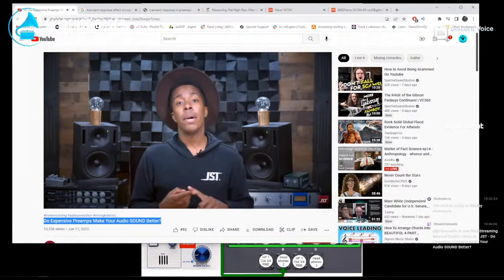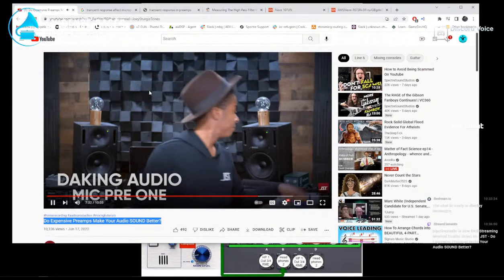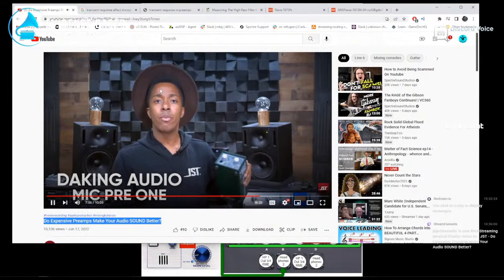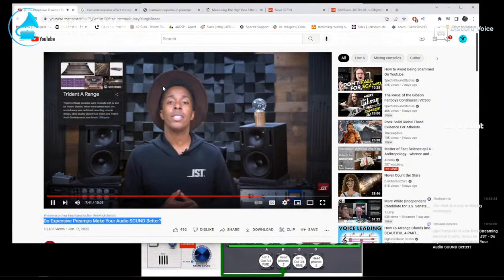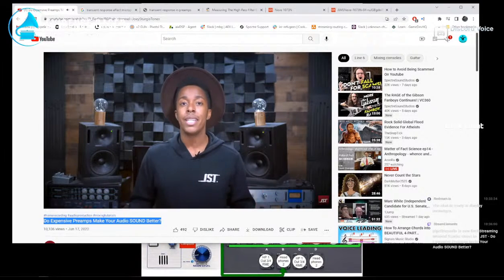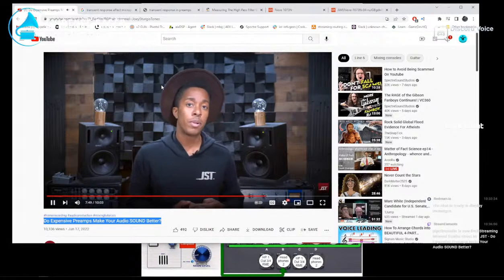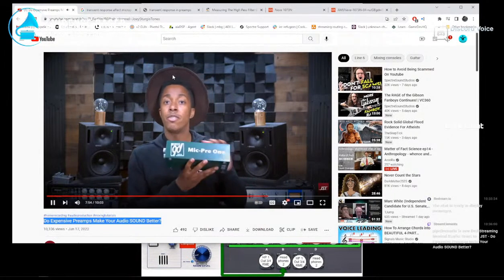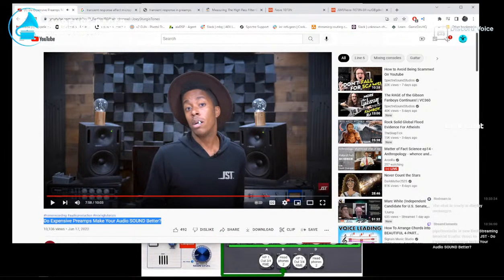So now I want to talk about a preamp I've been using pretty frequently lately, the Daking Mic Pre 1. It's this guy right over here. This preamp's based off the Trident A range, if you've ever heard of one of those. There was a console built for Trident Studios that caught attention. It's very punchy and pristine, and I found myself really liking these on distorted guitars as of late. Really nice low end as well. Would also make a great vocal preamp, and since it comes in a nice little desktop style box, it's very well built, sturdy, can handle anything that you throw at it.